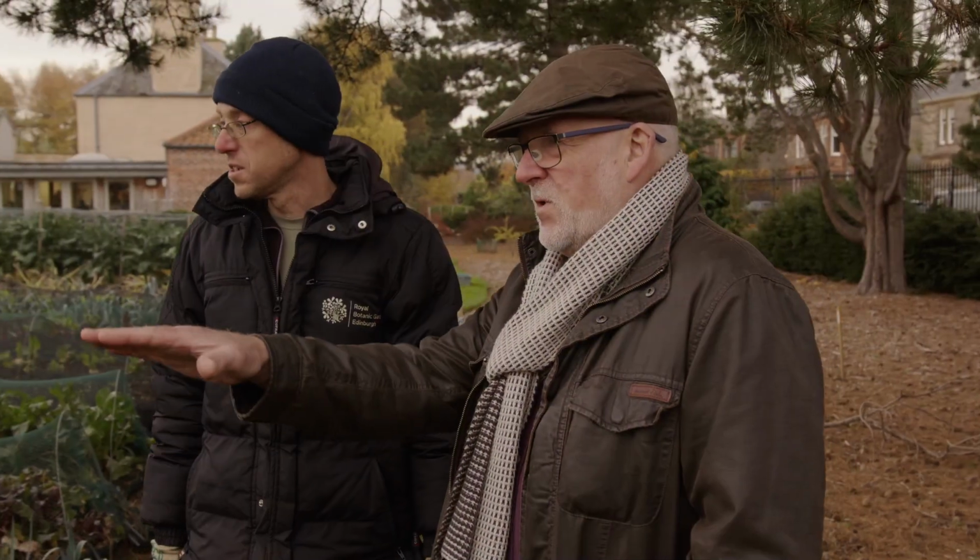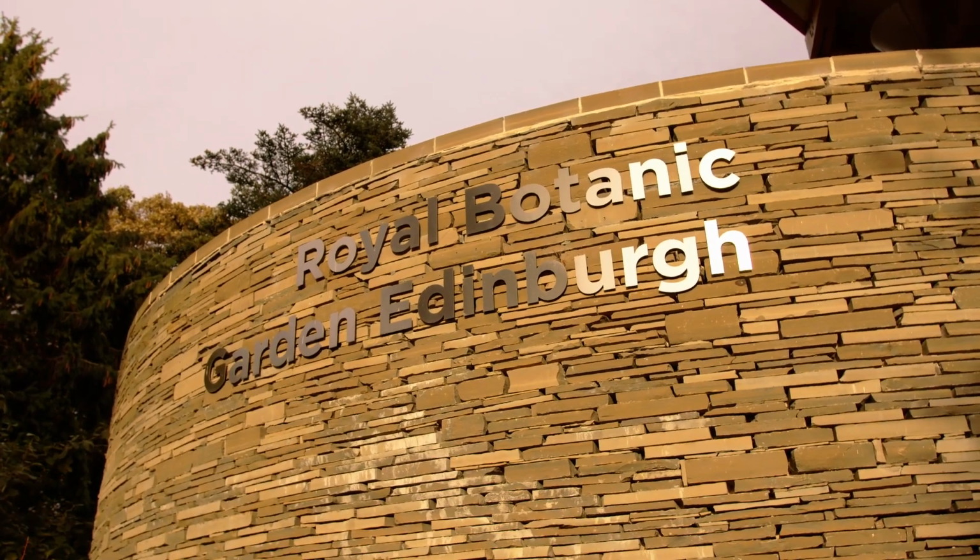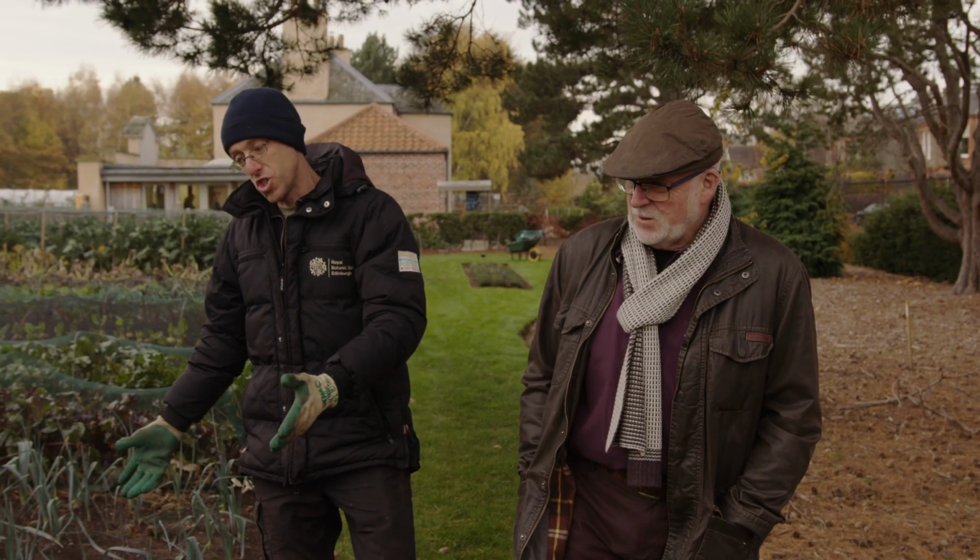Hi, my name is Stephen Frost. I'm the exec chef for Heritage Portfolio, and here we are at the Royal Botanic Garden Edinburgh looking at the kitchen garden with Ben, our own gardener.